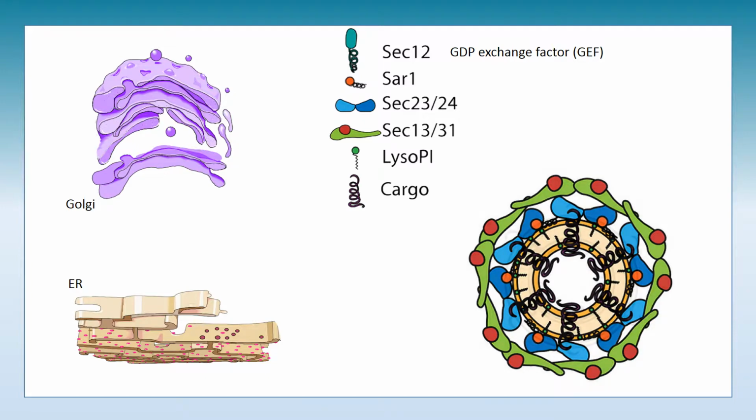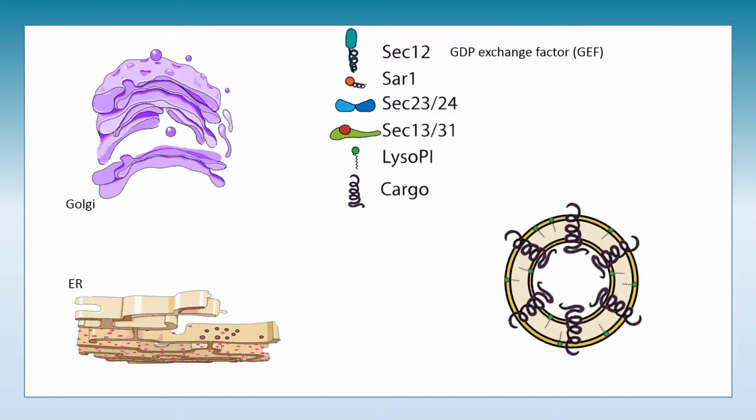Soon after, the coat proteins detach from the vesicle due to the hydrolysis of GTP in SAR1. The vesicle can now travel from the ER to the cis face of the Golgi, where it will fuse with the membrane and release the cargo proteins into the Golgi lumen.